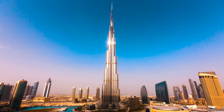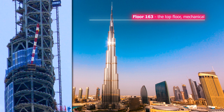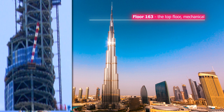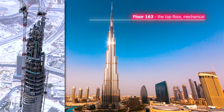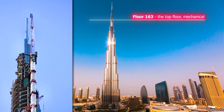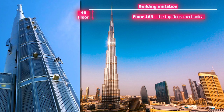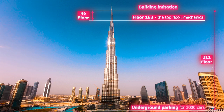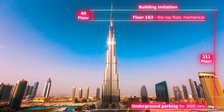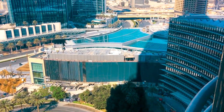It's officially stated that there are 163 floors in the building. 154 are used, plus 9 of them are mechanical. Many people falsely assume that these floors are up to the spire. But it is not so. The highest 46 floors up to the spire are just a metal construction with windows. Nobody lives there. There are no rooms. If we count these floors too, the total amount will be 211, including two parking floors under the ground. By the way, this parking holds 3,000 cars.